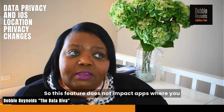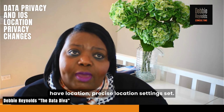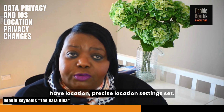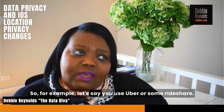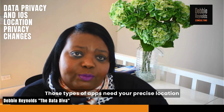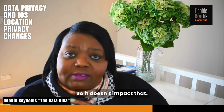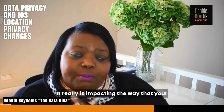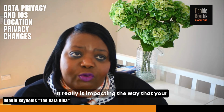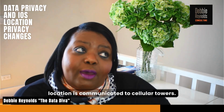This feature does not impact apps where you have precise location settings set. So, for example, let's say you use Uber or some rideshare. Those types of apps need your precise location because that's how they pick you up, right? So it doesn't impact that. It really is impacting the way that your location is communicated to cellular towers.